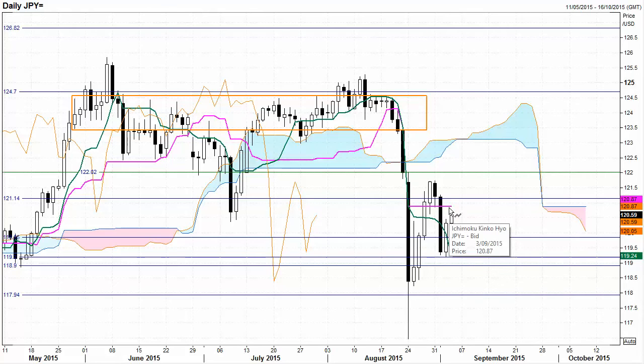Looking to some strong resistance, however, around the Kijun-sen indicator at 120.87, and any breach through there is likely to find resistance at the 121.14 area. Any selling could find support at the 119.85 level, and then down around the 119.24 level where the Tenkan-sen trades, and just below there that 119.20 level of support could come into play if we do see any selling in the near future.